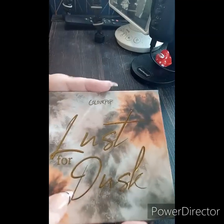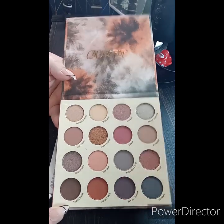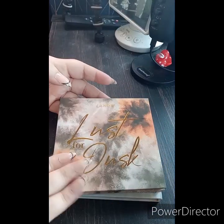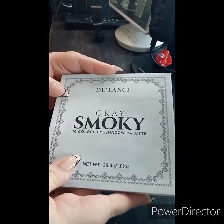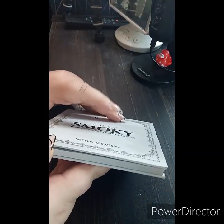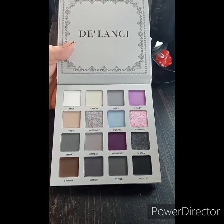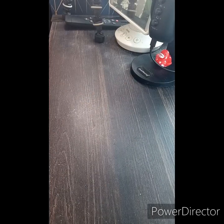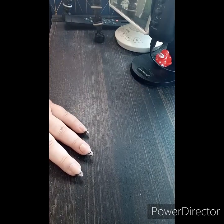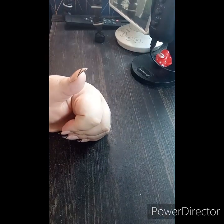These two are new to me. This is the ColourPop Lust for Dusk palette. So this is the color story. I haven't used this yet, so definitely keeping that. And then this is the Delancey palette. This is the Gray Smoky, which looks like this. And I haven't used this yet either, so, of course, we're keeping that. These are going to also be a lot of my brand new palettes as well, because I just throw them in this bin. So, let me go ahead and grab another stack.